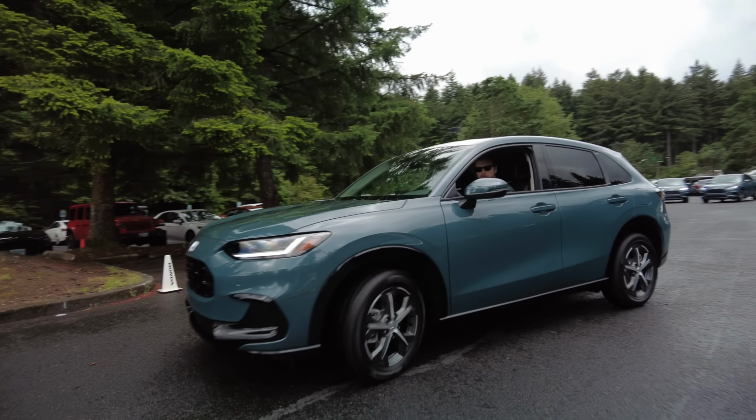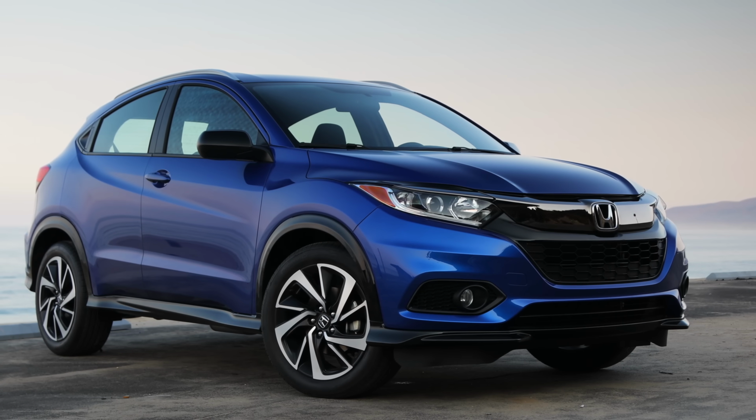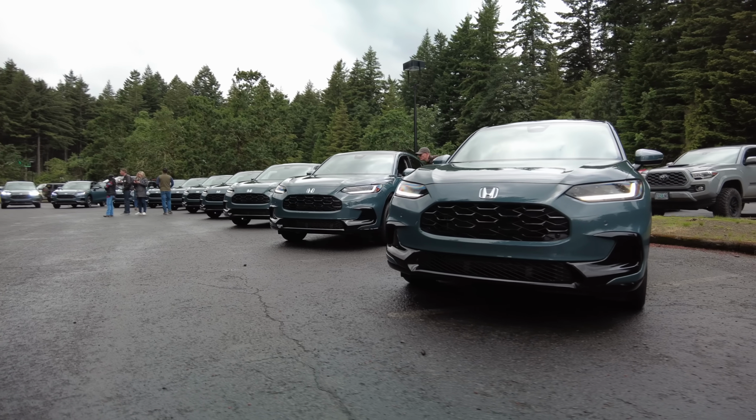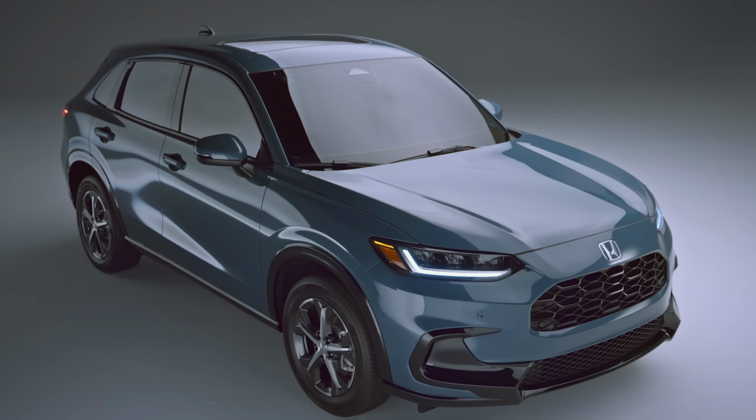Say what you will about its looks, but the HR-V feels far more substantive than the budget-oriented first generation. I also like how each trim has its own character. See, here's the Sport trim, and here's the EXL.